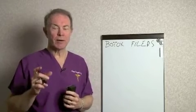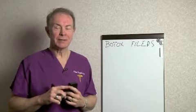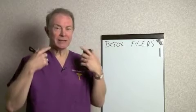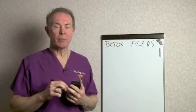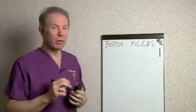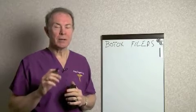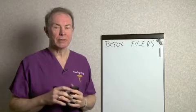Botox is a purified protein that is delivered in a syringe, and what this does is it freezes or temporarily paralyzes certain muscles in your face. Your face has many, many muscles. Some of them are very strong, and some of them cause excessive wrinkling. By putting in small amounts of Botox in precisely the right places, we can temporarily freeze those muscles and improve the wrinkles in those areas.